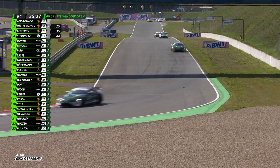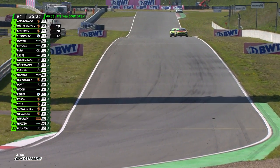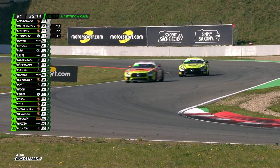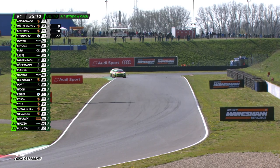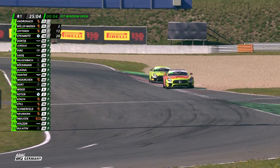I think he has to get across the line to trigger the beam, and he pulls into the pit lane now. So Andronarco just dropping into the pit lane, and he makes it before the window closes. So now every driver is either in or has visited the pits. It looks like it'll be Doncha who leads the way once the pit stops are done.